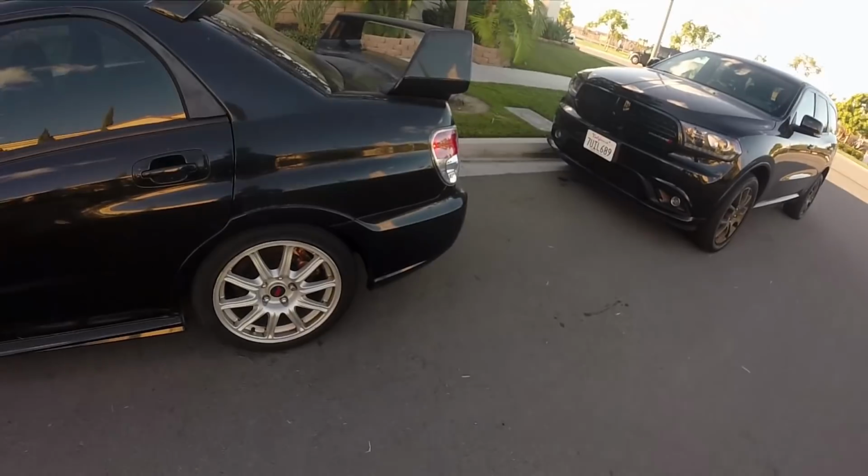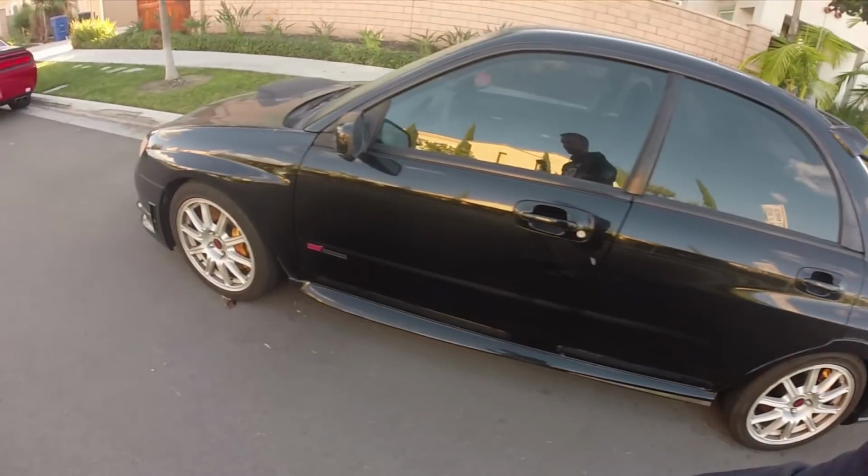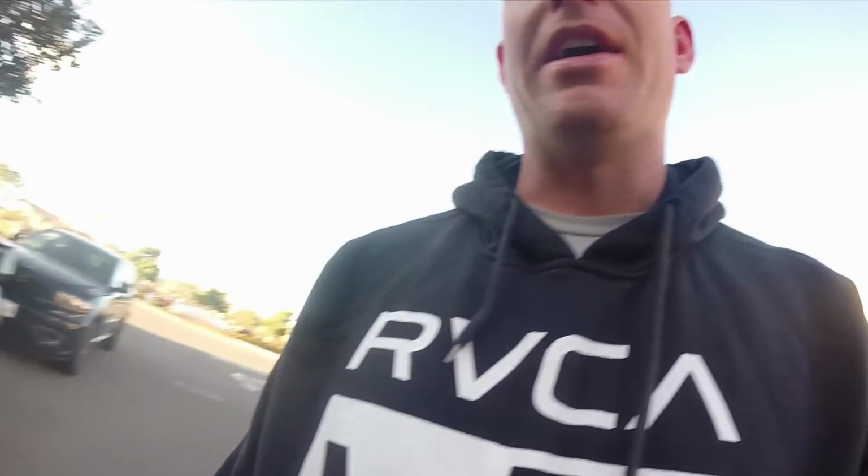Like I said, don't judge me. I know it's dirty, but this is one of our babies. We love this car to death. So if you guys want to see any content on an STI that we don't drive too much, let me know. We'll do whatever you guys want to do. Right now I'm going to show you the Durango.